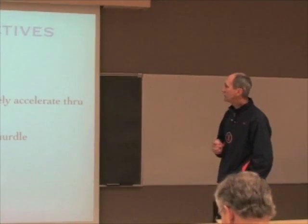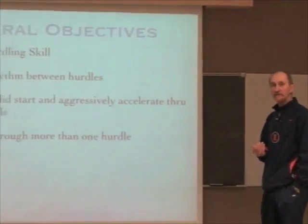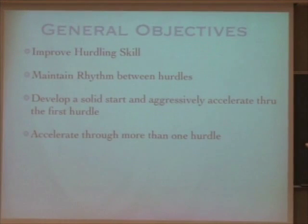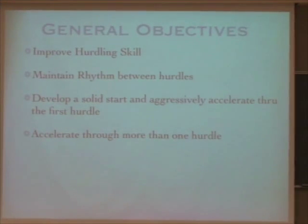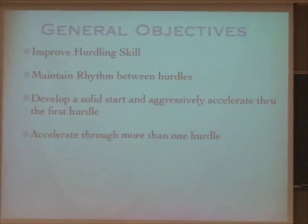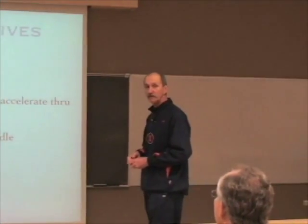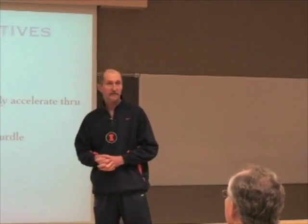Beyond improving hurdling skill is maintaining the rhythm between the hurdles, so that the very fast rhythms that we have typically early in the race can be maintained throughout the middle of the race and late race, much like a 100-meter sprinter wants to maintain their speed throughout the course of the entire distance. We need to develop a solid start and an aggressive acceleration through the first hurdle. It's not always the most important thing to be the first athlete to the first hurdle. Just like with a 100-meter sprinter, it's not always the most important thing to be the first athlete at 15 or 20 meters out.